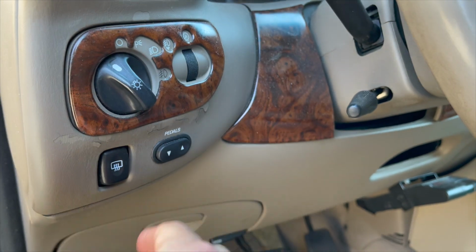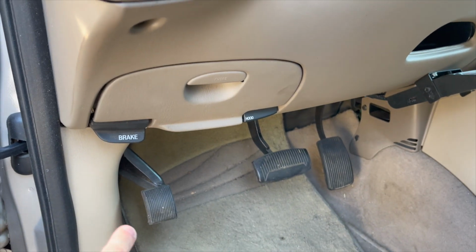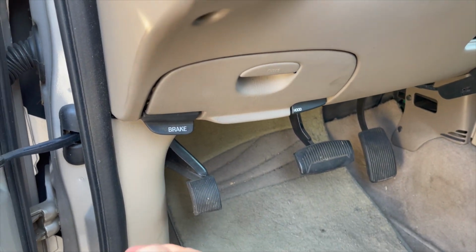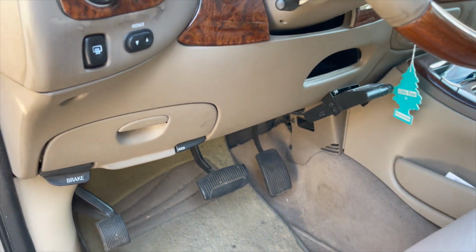Automatic headlights with the wood grain surround, rear defroster, and then you do have your brake pedal for the parking brake, and then your parking brake release there, and then of course your hood release.